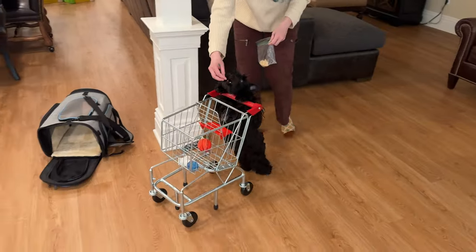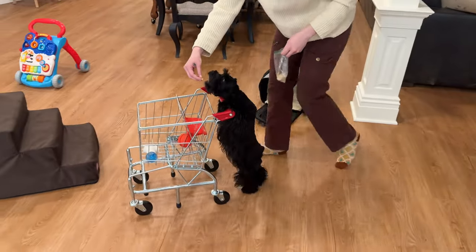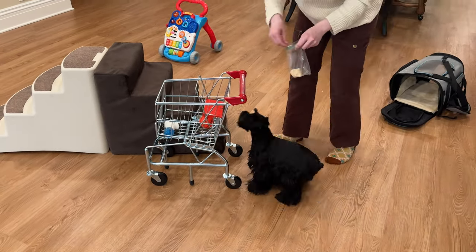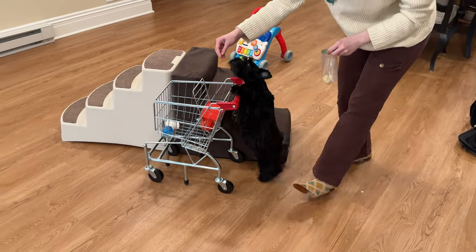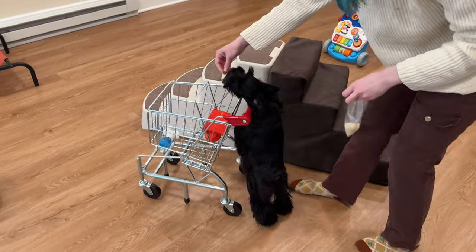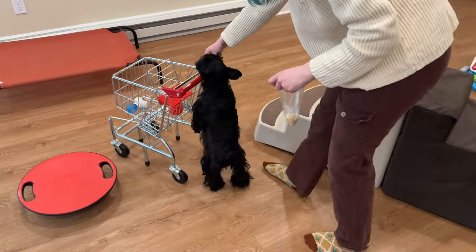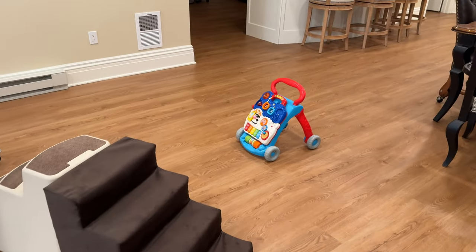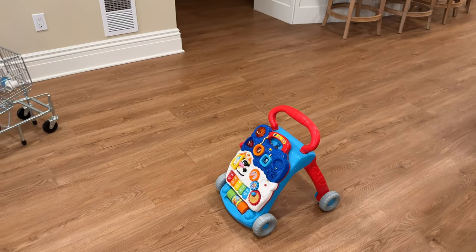Once puppies have learned the basics, they can start doing much more advanced things like pushing this grocery cart, which Dazzle loves to do. All of our older dogs think this is so much fun. They also will push this little Tykes toy.